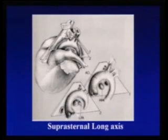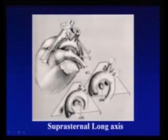Then the transducer position: the marker is towards the left, and it is obliquely placed towards the left and the right iliac fossa. So this is the direction of the transducer. From there we have to take a long axis view. Long axis means we are opening the ascending aorta and the descending aorta. In the anterior plane we open the whole of the ascending aorta. As we tilt posteriorly, plane 2, we will find the arch and the descending aorta plus arch vessels.